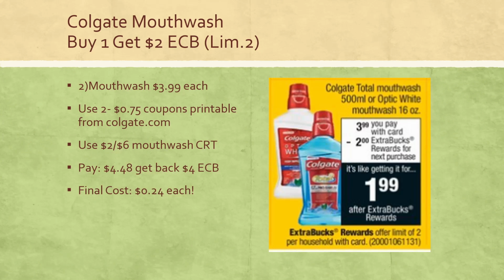The next deal is on Colgate Mouthwash. They are $3.99. When you buy one, you're going to get a $2 extra buck, and it is a limit of 2, so you can do this deal twice. So you're going to grab 2 of the mouthwash, $3.99 each. On Colgate.com, you can print 75-cent off 1 coupons. So you're going to use 2 of those. If you have a $2 off 6 mouthwash CRT or a $1 off 5 mouthwash CRT, anything like that, make sure you add that with this deal. You'll pay $4.48, get back the $4 extra buck because we're doing the deal twice. So $2 in extra bucks for each mouthwash we're buying. Final cost is just 24 cents per mouthwash. So great.